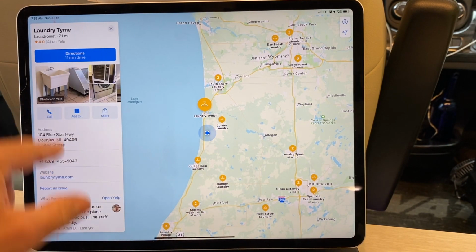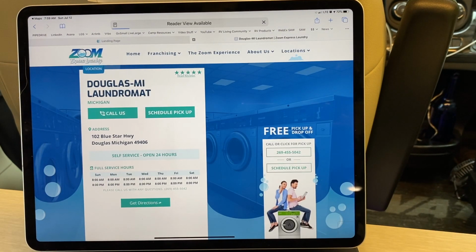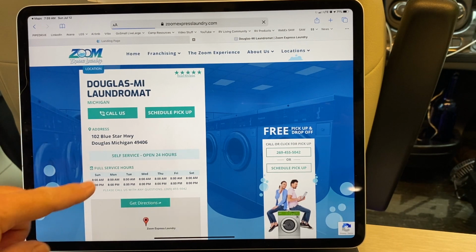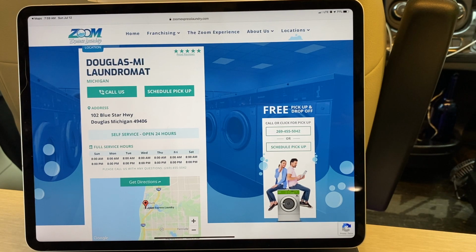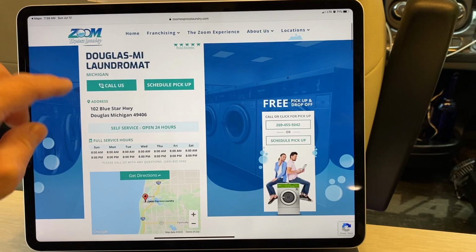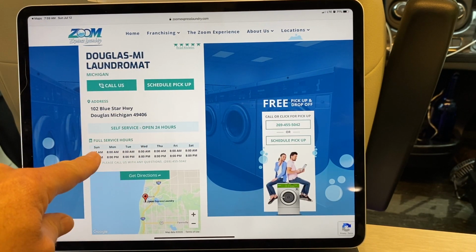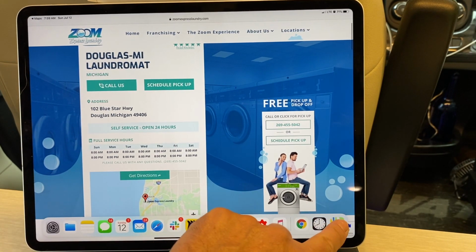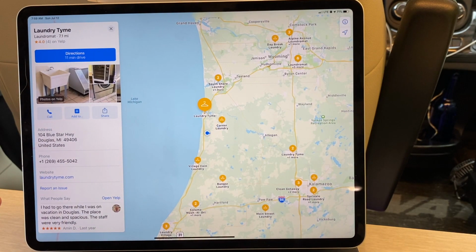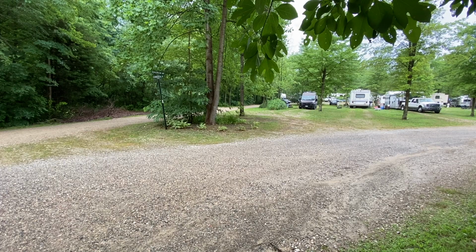What I like to do is scan this real quick and check the website if they have one. And here they are right here. What I'm looking for is self-serve, open 24 hours. That's awesome. They're going to be fully self-contained, meaning coins and maybe even credit cards used. They're open now, even for full service at 8 a.m. on a Sunday morning. So that's good. I'm really happy with that, and they are just a few minutes away. So let's hit the road and go check out Laundry Time.